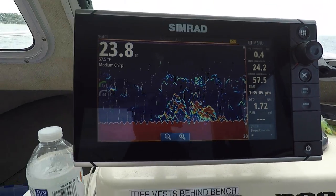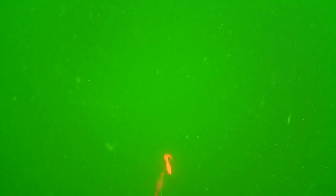All right, folks, now I see another stack of fish. I dropped the camera on it, and you can kind of see these fish as I'm dropping down the water column starting to appear. And that's basically how you see them. They're coming from the bottom. They've seen this offering from above. They're coming to look at it, and they come up.